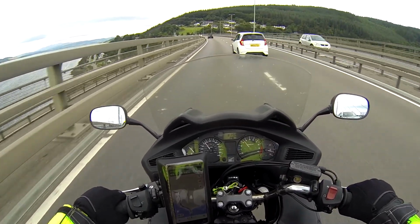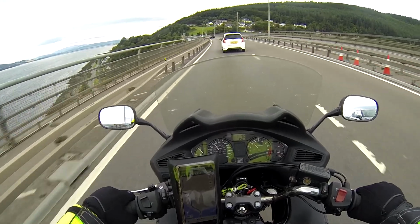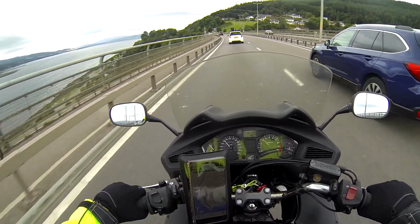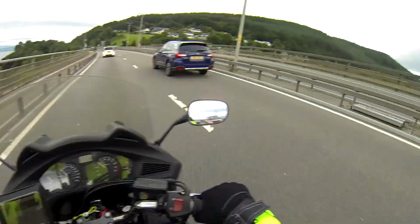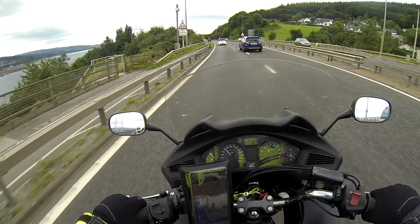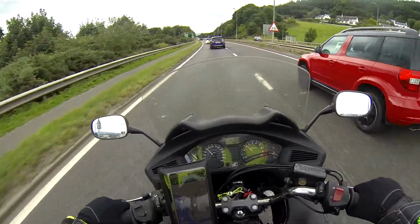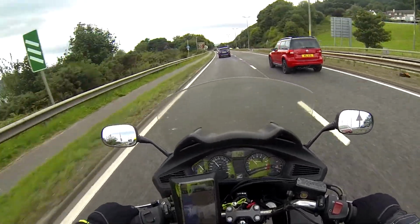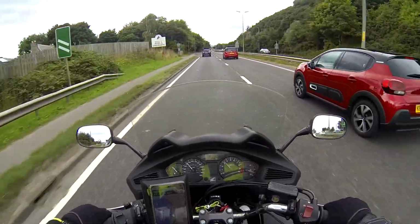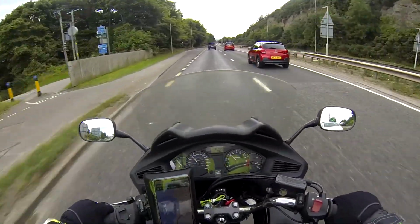This is proper travelling, I have to say. Exposed to all the elements, every single one of them. I always thought the rain would be the one I'd dislike the most. Honestly, I think it's wind. I'd rather have a bit of rain than wind like that. But there we go, crossed, sorted, through, onto the Black Isle, and on we go and upwards to Ullapool.